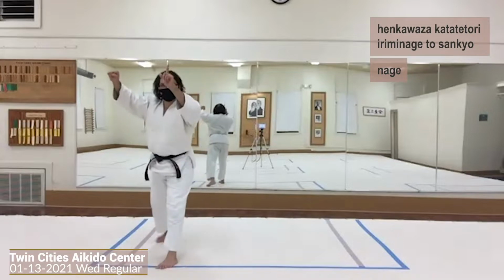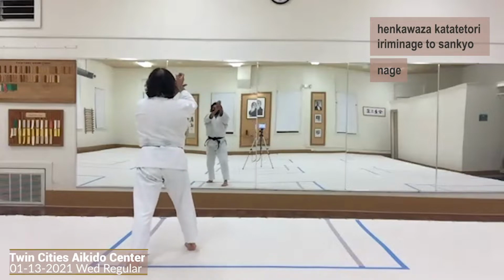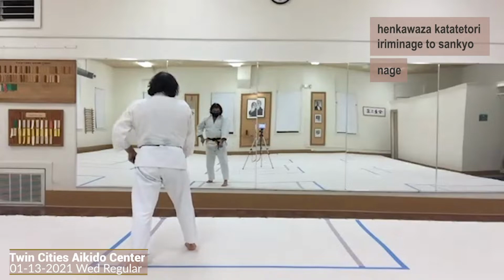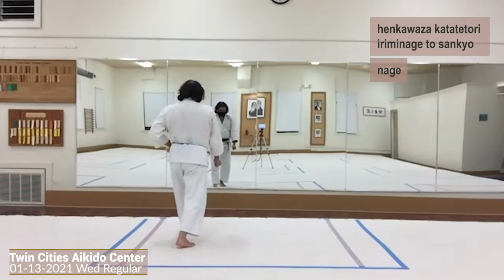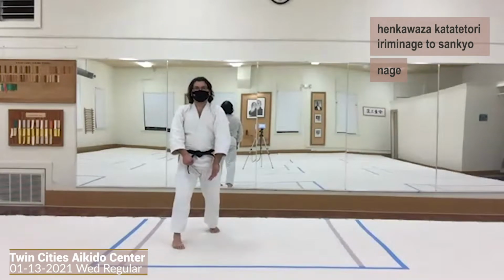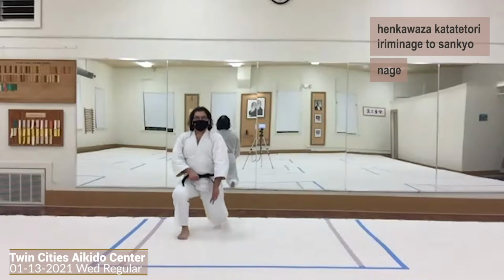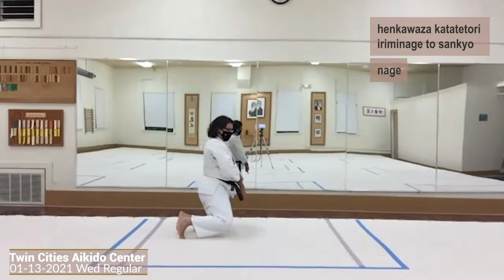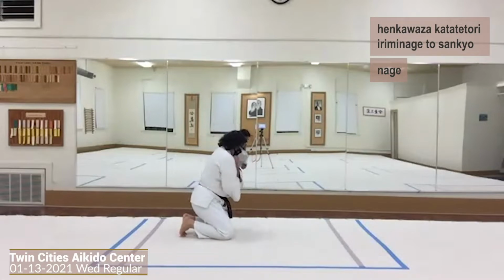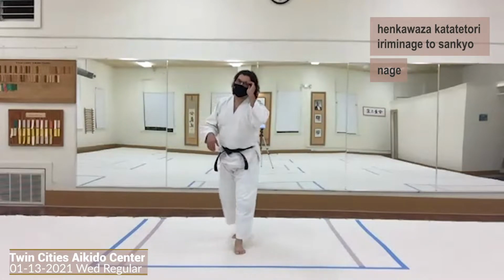Now I step with the left foot and then I kaiten back. I then bring both hands onto their one hand. Cut down. I take my left foot, I step forward, and then I kaiten back. Left hand would go on their shoulder, right foot back, left knee down, bring that right knee 90 degrees, grab sankyo hand.